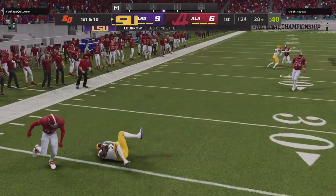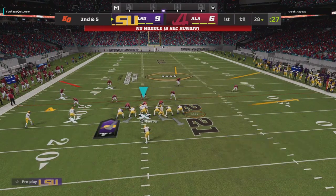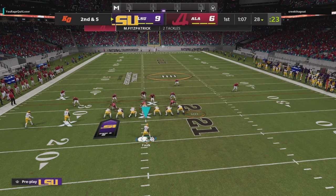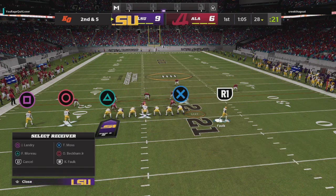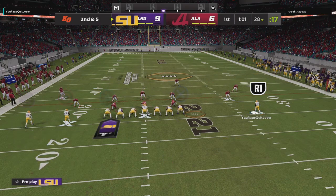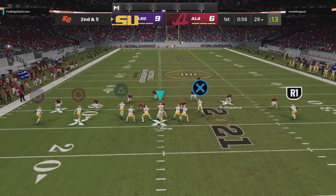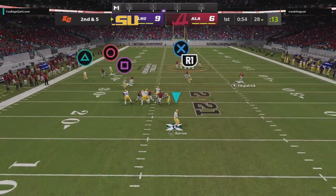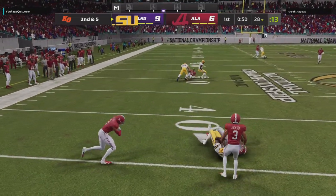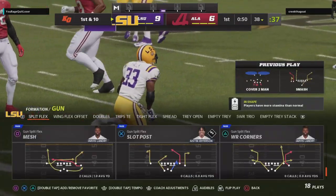Meanwhile, Burrow's throw complete there to Beckham. From the 28, it's second and five. Burrow looking to pass. It's complete. He finds Falk here. And they're able to get this one across the 35.